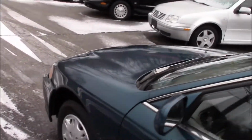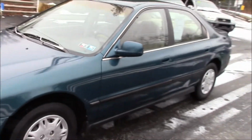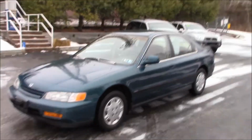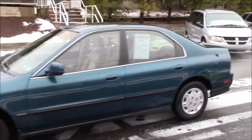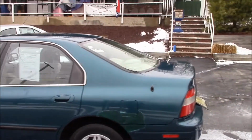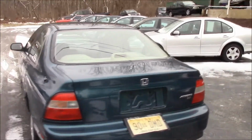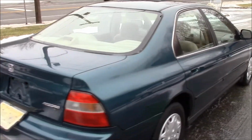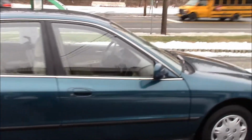And this again is a car for the person that needs a cheap, reliable, 4-door sedan to get themselves through the winter or through just a couple of years. All right, as you guys probably know, Hondas are pretty much known for their longevity and of course their thriftiness on fuel, etc. But this one, I have to say, starts right up, idles good, runs good, looks good, you know, but it is what it is. It's an older Honda.